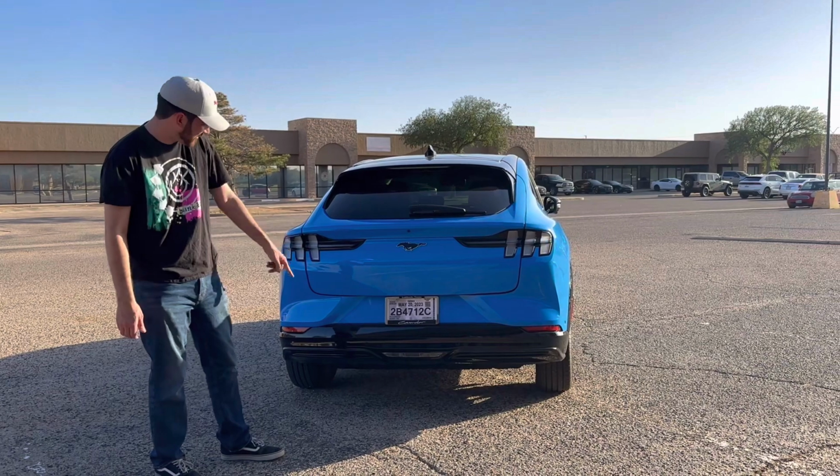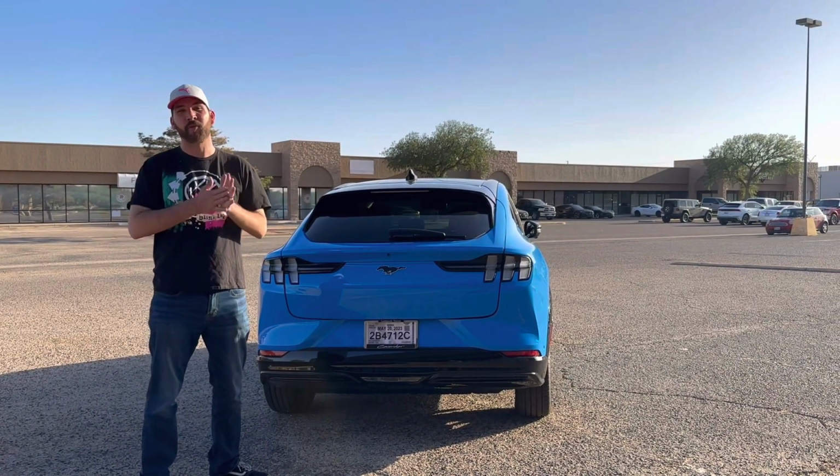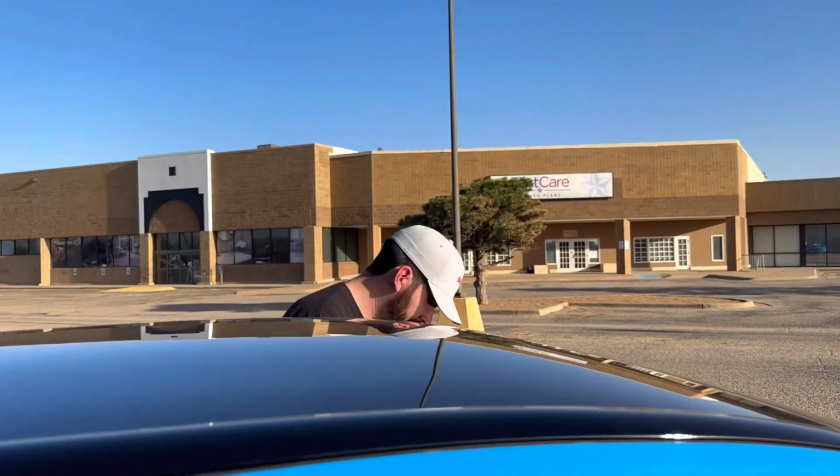I didn't know that was back there. That's kind of cool too. I thought that was up here with these. But anyways, I'm rambling on. Great looking car all around. I think Ford did a great job with this. Check out the inside.